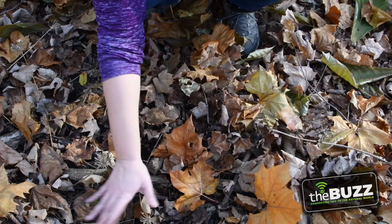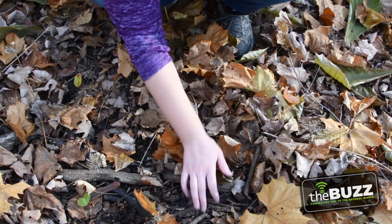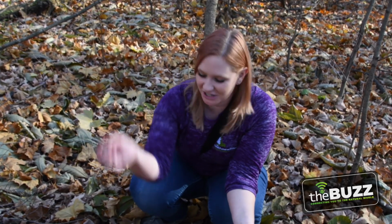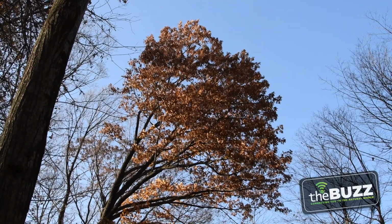I do look high in the trees for the owls, but also down on the ground for their signs. So at the base of big trees like this, I try to look on the ground, see if I see any pellets, fur, bones. Personally, I find finding owl pellets easier to do in the springtime. Right now, there's a lot of leaves on the ground, so chances are it could fall and be buried underneath all this.